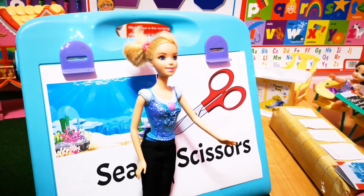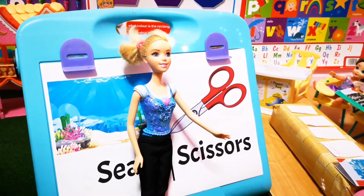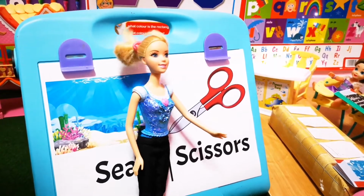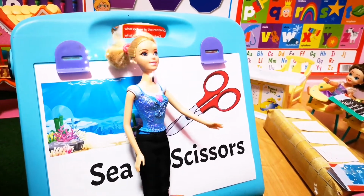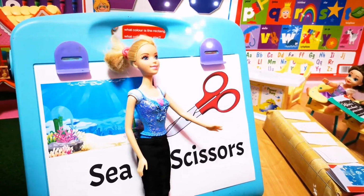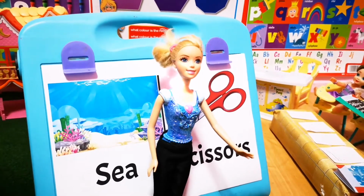All right, so let's move on over here to this next word, which is scissors. Yes, you're right, students, but remember, students, scissors can be really dangerous and sharp. Okay, teacher. So now let's start pronouncing the word scissors. You guys repeat after me. Scissors. Scissors. Scissors. Well done, students. Now let's move on to the next word.